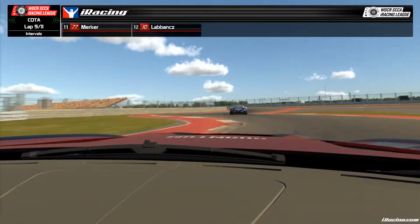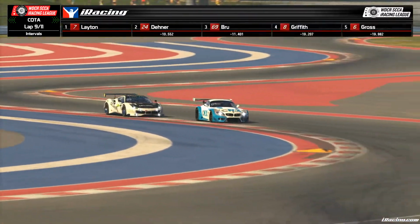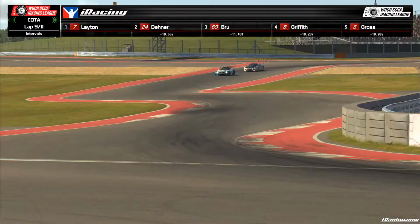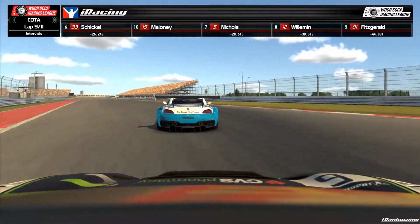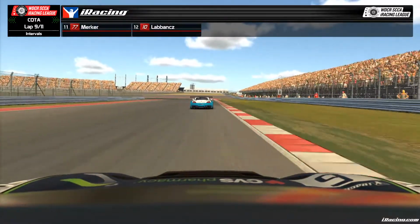Back on the battle with Griffith and Gross. Griffith made a bit of a mistake through turn 1, and Gross is hounding him now through the S's. He's been really close. Gonna almost have a look through the cut-through. This is where you're going to see Gross close so much on the braking zone, and right up to the back of the 8 car, but he loses in the acceleration zone a little bit more.